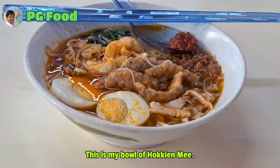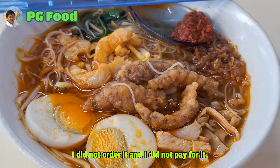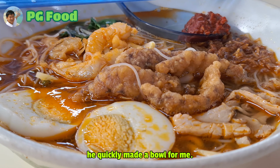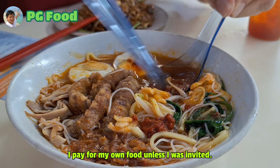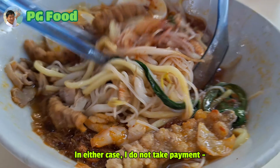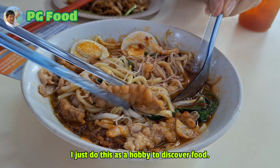This is my bowl of Hokkien Mee. I did not order it and I did not pay for it. When the hawker found out that I was visiting, he quickly made a bowl for me. As a rule, wherever I go, I pay for my own food unless I was invited. In either case, I do not take payment, I just do this as a hobby to discover food.